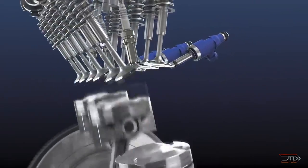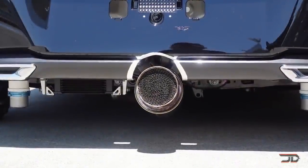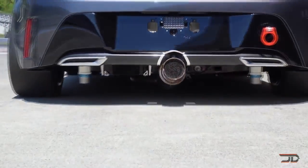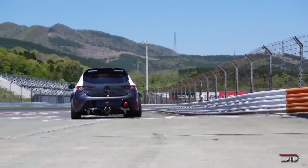Now, hydrogen combusts at a faster rate than gasoline, so both the fuel supply and injection systems had to be extensively modified. The 1.6 three-cylinder hydrogen engine has already completed a 24-hour endurance test with some pretty good results.